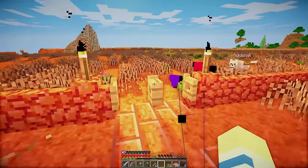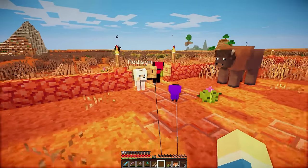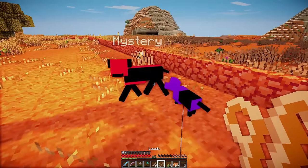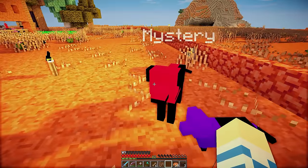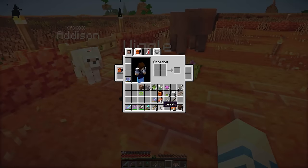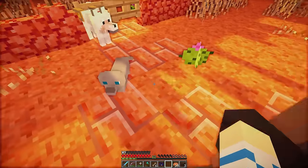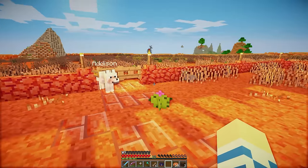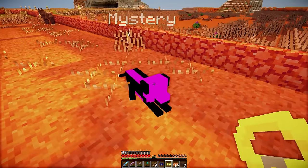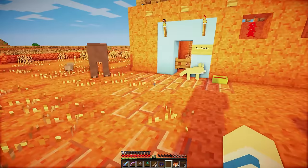Hello, okay, everyone come in. And, oh, no, Mystery, come on in. All right, now I'm gonna take off Mystery's leash and sit Mystery down, and I will sit down Wiggle and take off your leash. Now the funny thing is that I'll take off your collar, and there you are, Wiggle is just a normal dog, but I'll take off Mystery's collar, and Mystery still is just a mystery. You are just a mystery, Mystery.